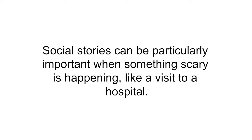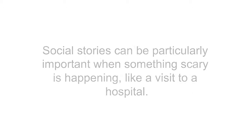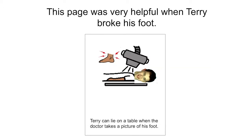Social stories can be particularly important when something scary is happening, like a visit to a hospital. This page was very helpful when Terry broke his foot. Terry can lie on a table when the doctor takes a picture of his foot.